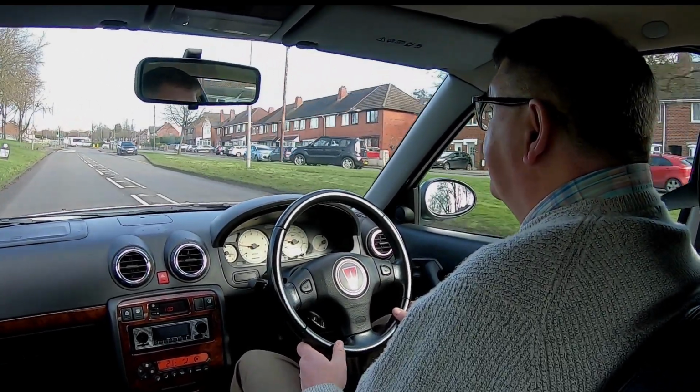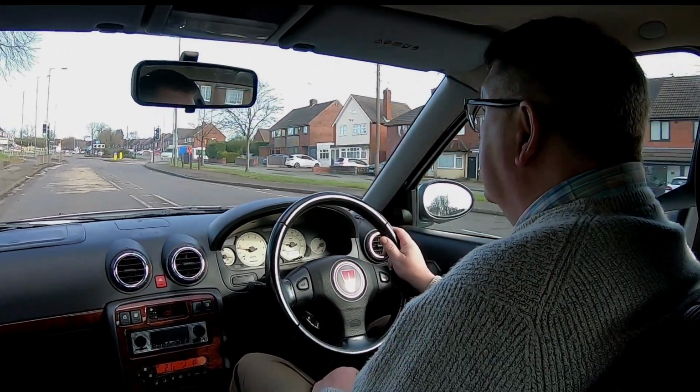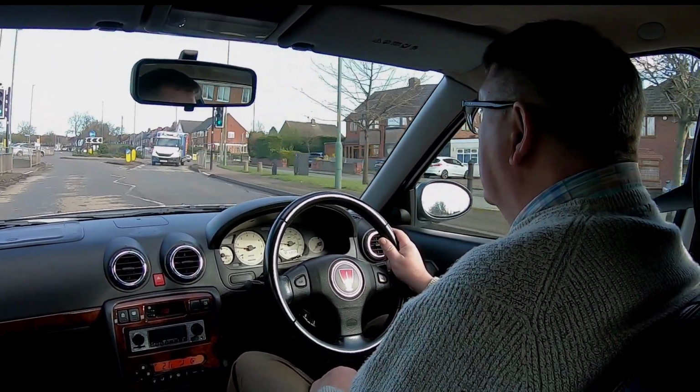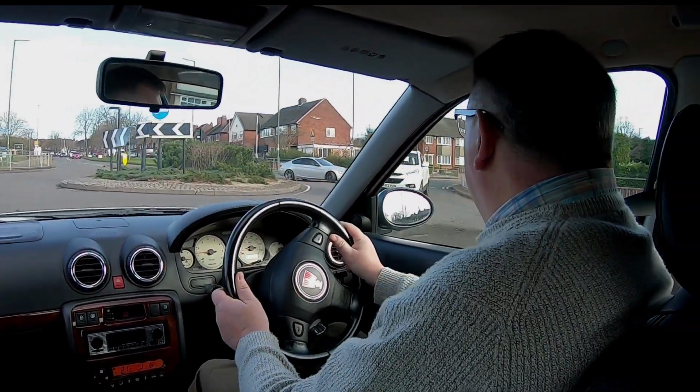I've managed to get about 45 to the gallon out of this car on a long run on the motorway. Try and get that out of any automatic with a 1.8.